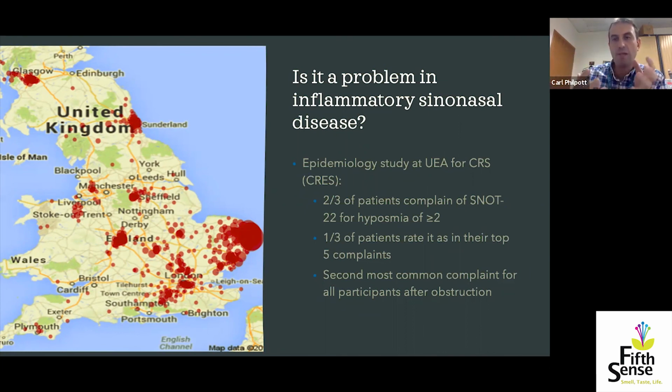So a lot of people saying that smell loss was an issue, and in fact 1/3 of the people said that it was in their top 5 complaints. And actually, when we looked, it was the second most common complaint after blockage of the nose.